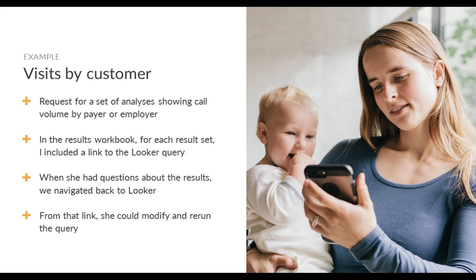So here's a real-life example of how Looker makes it simple for multiple users to collaborate and agree on a single answer. I was asked by the head of marketing to run an analysis showing call volume for payers and employers. She suggested the results be shared in a spreadsheet. Some of the results were a little unexpected, and she had asked some clarifying questions.